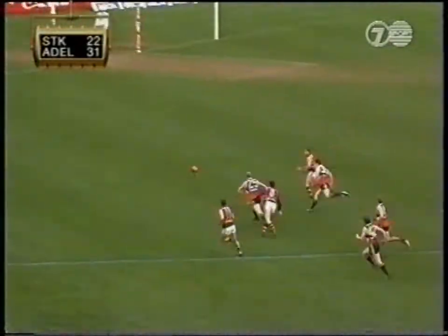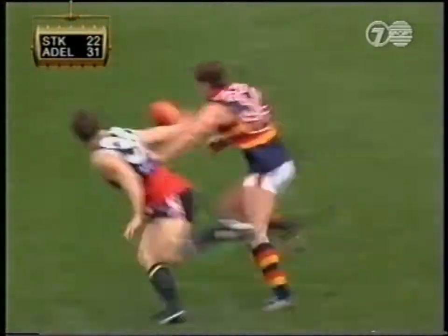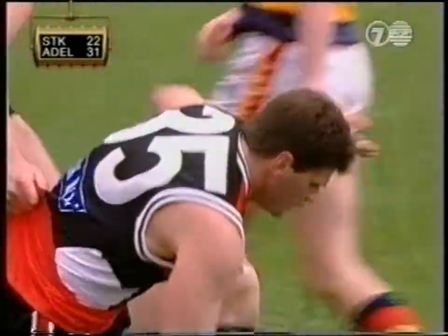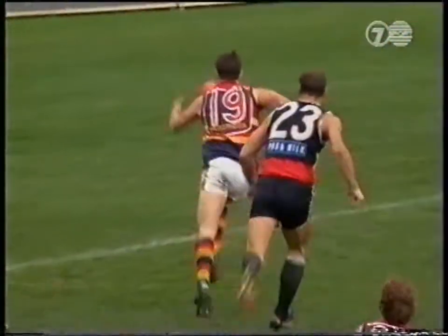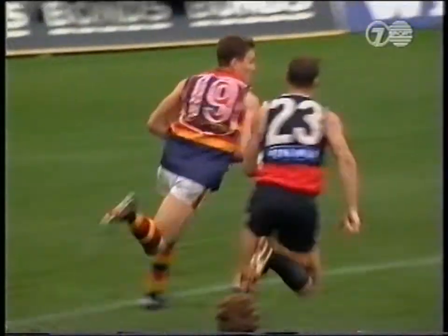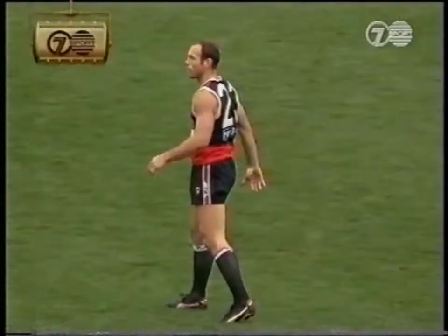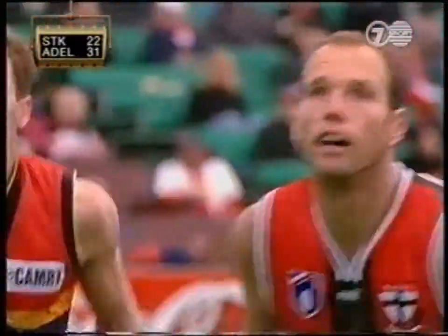To centre half forward again. Hall, it floats on over the top. Harvey and Rashudo. Rashudo just does enough to force Harvey across the boundary line. Well, Mick, was this a drop kick by Mark Stevens? We'll soon see. Oh, no. A low drop punt. I don't know how to do them nowadays.